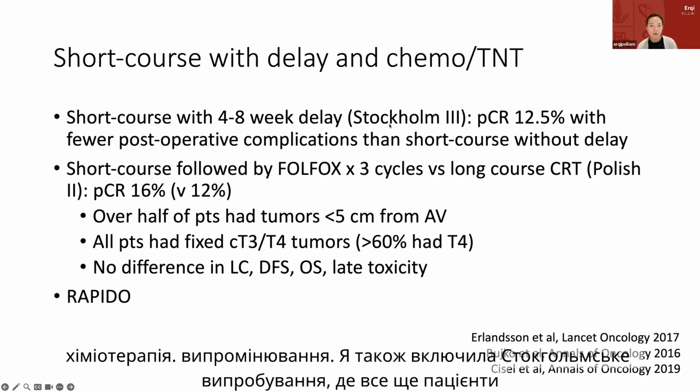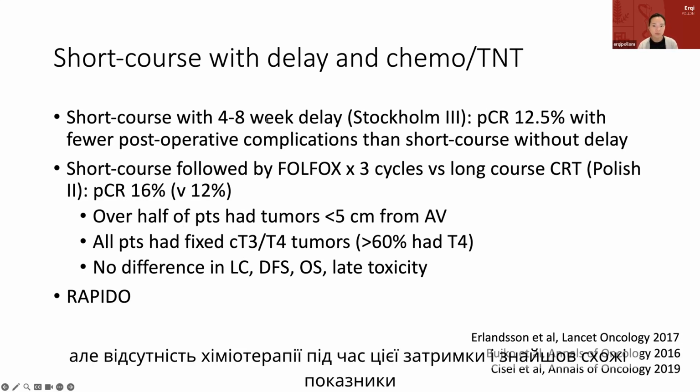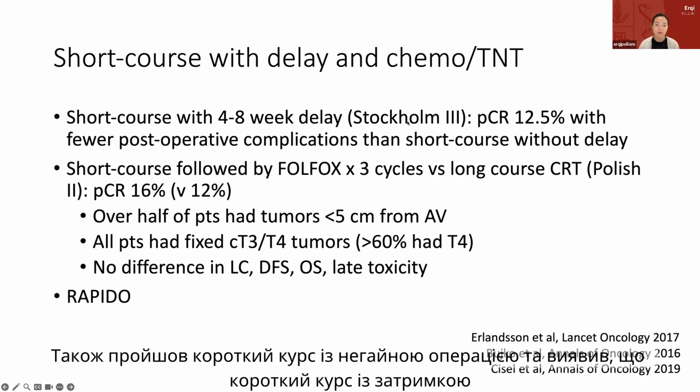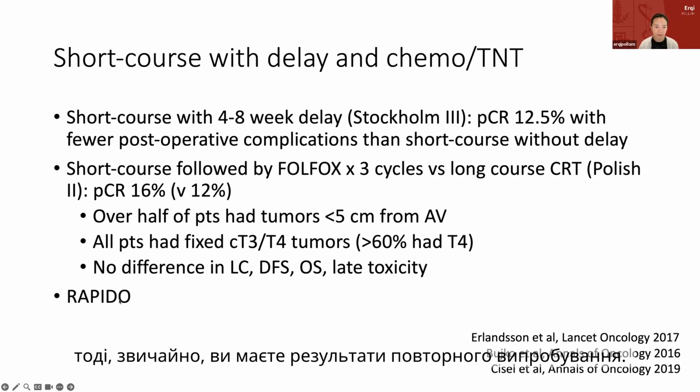I also included the Stockholm 3 trial where patients still had that delay after short course to surgery, but no chemo during that delay, and found similar rates of path CR. This Stockholm trial also had a short course with immediate surgery arm and found that short course with delay to surgery had fewer post-operative complications than short course with immediate surgery. And then, of course, you have the results of the Rapido trial.